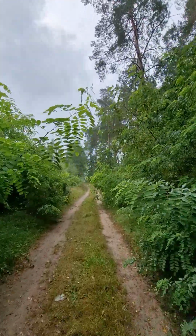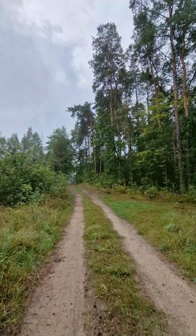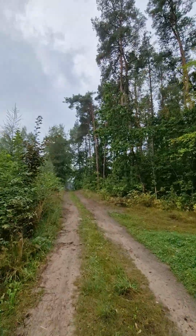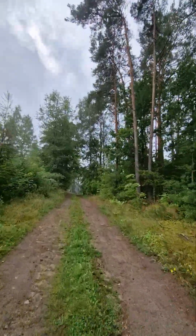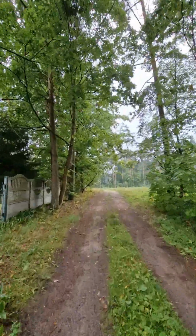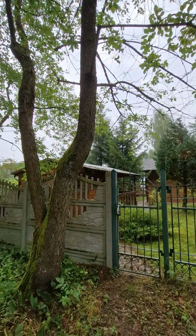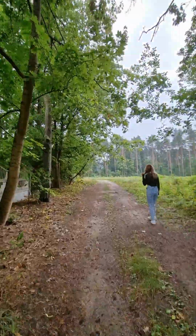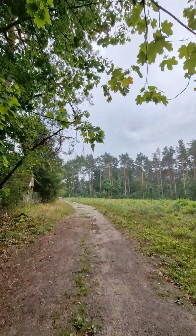Doesn't look like anyone's been through here in a while. Yeah, it's a bit of a wet and rainy day today, but it's still nice and warm. Feels like being in a sauna. It's about 20 degrees. We've got a nice house here, made out of timber. I wouldn't mind getting lost in Poland, to be honest. If I was going to get lost anyway, I'll get lost in Poland.